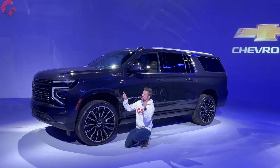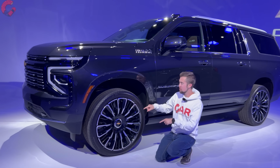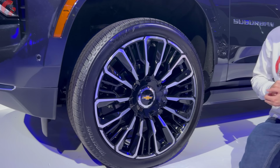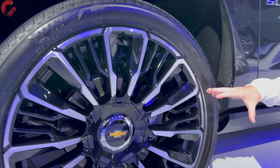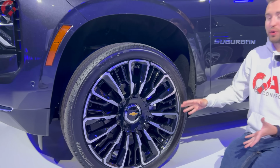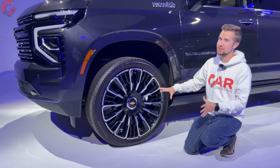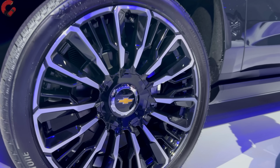But you probably won't notice the updates in the front as much as you'll notice this update. We have available 24-inch alloy wheels for the very first time. This is absolutely massive. I have never seen a production model with wheels this large, and this is absolutely going to be something that grabs a lot of attention when you see this rolling down the road.